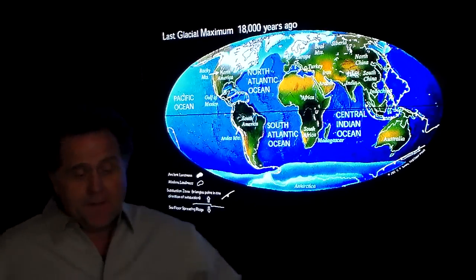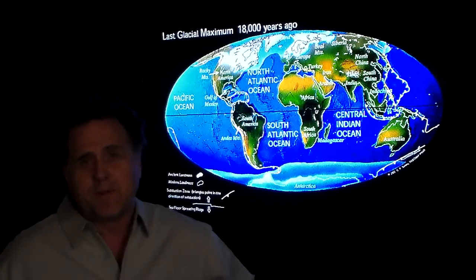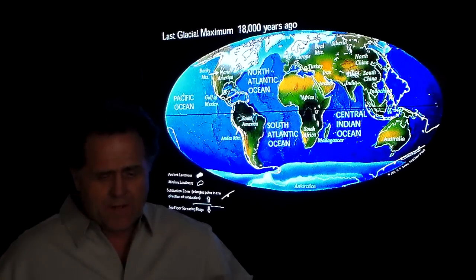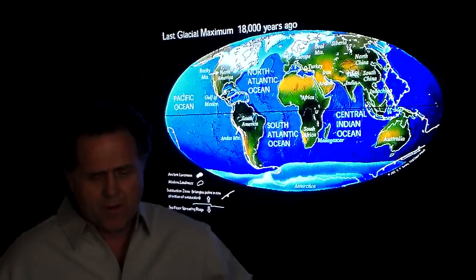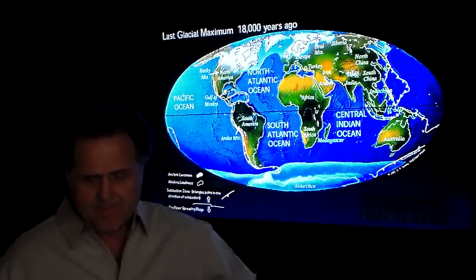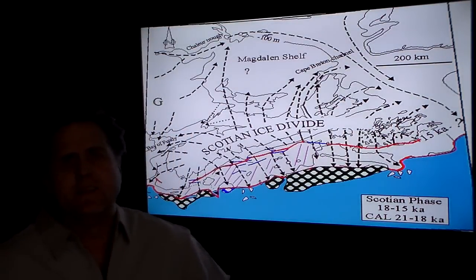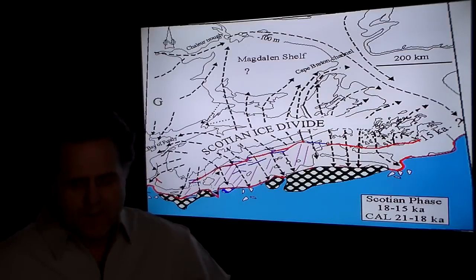Anyways, last glaciation, the glacial maximum, about 18,000 years ago. Beginning of the last ice age, about 13,500 years ago. And you notice you have a lot of areas at the top of the globe. Most importantly, Nova Scotia, northern Canada, under ice. Obviously Antarctica's got a nice big ice cap down there. And we have the Magellan Shelf, the Scotian Ice Divide. Anyways, this is another low profile ice glacier, ice sheet imagery abutting the Atlantic coast.